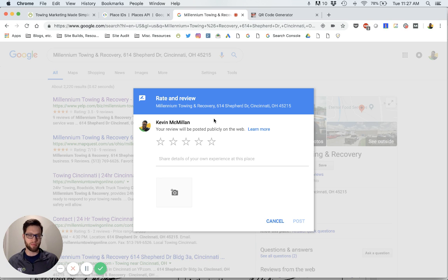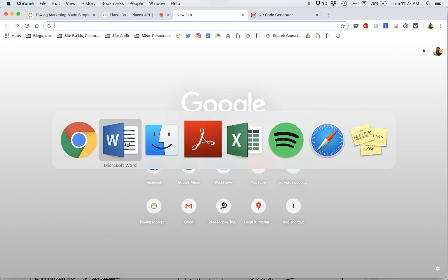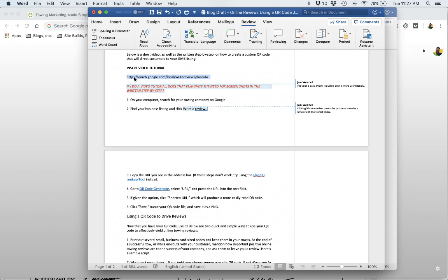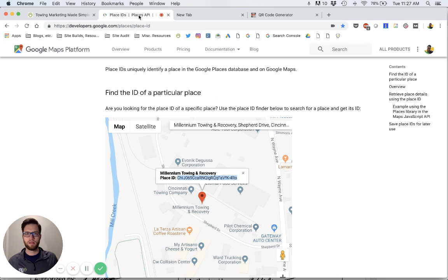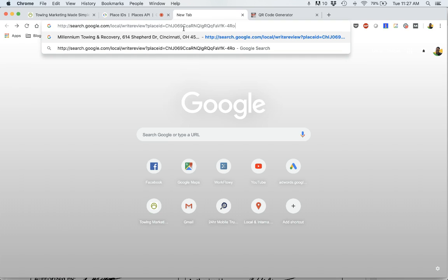If they're logged into their Gmail account, they can quickly leave 5 stars, leave some comments in there, which is always helpful, and post the review. So now that we have that unique URL, I'm going to go ahead and back up. So this here is the URL that we want, right? I don't want to hit enter because I did that to show you, but I want to be able to take this specific URL. Now I'm going to copy this entire URL.